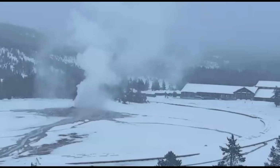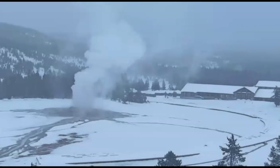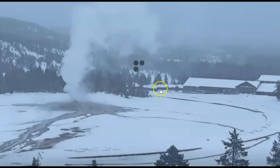Here is a live web view of their live camera. The camera keeps stopping and going. Here we have Old Faithful. It looks like there's one person down here. Let me pull it. Nope, that was a tree, sorry. Over here we have the cabins that people can rent, and then one of the buildings there at Old Faithful.